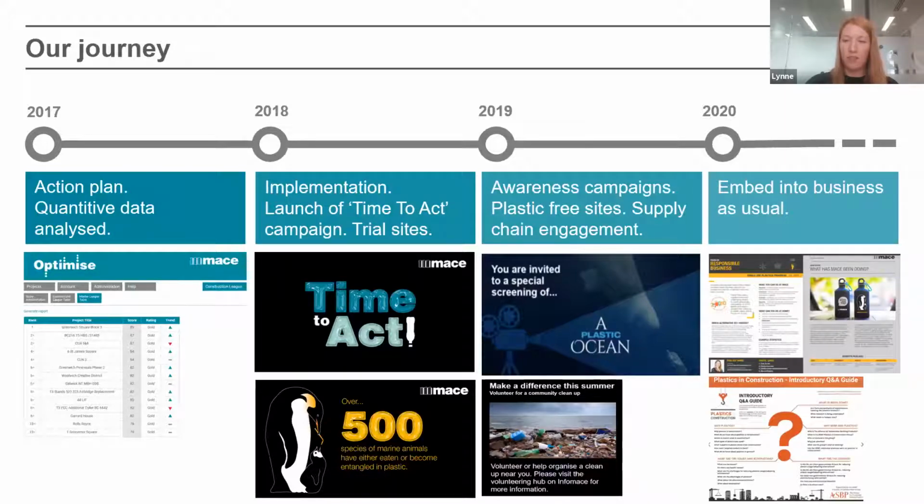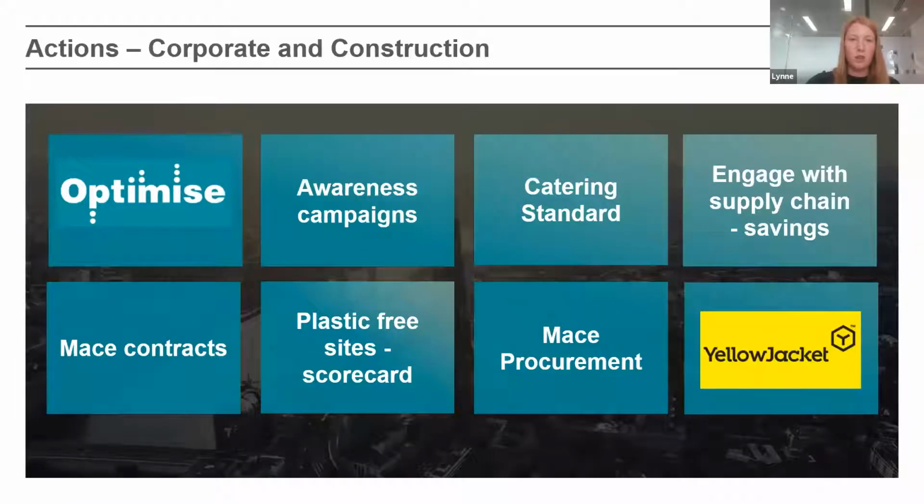So you've got the Plastics and Construction Guide there. And just recently we did a mini campaign for Plastic Free July. Obviously it's been very virtual and remote at the moment. It was very much a comms campaign, but highlighting the resources that are available to our teams for work and at home. So just a summary of some of the things that we've covered corporately and in construction.